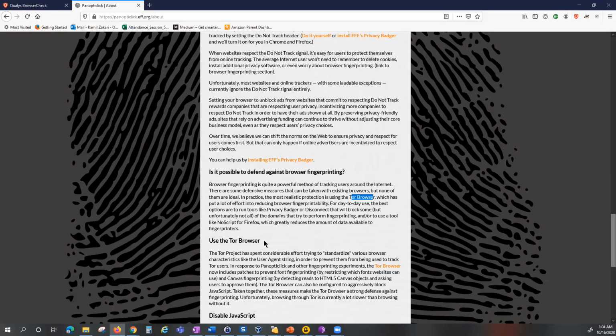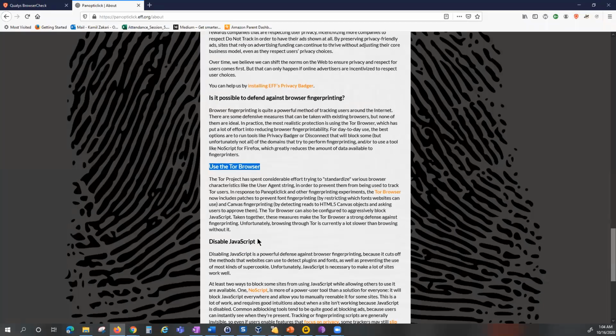So again, when you use the Tor browser, it protects you against a lot of these privacy issues. That's why a lot of people use it, but Tor browser is not allowed in most countries and locations. So you can check and see if your country allows you to use the Tor browser, then your best browser would be the Tor browser.